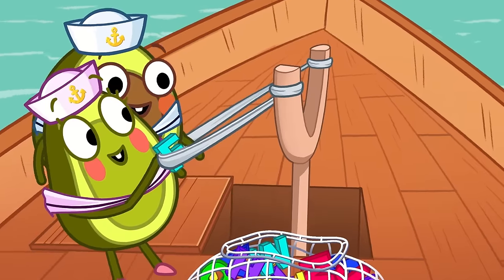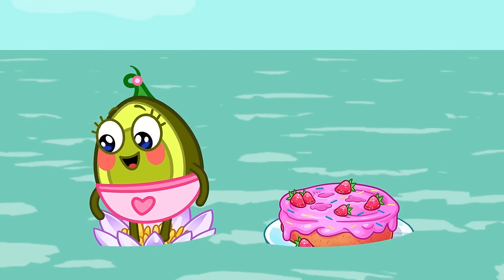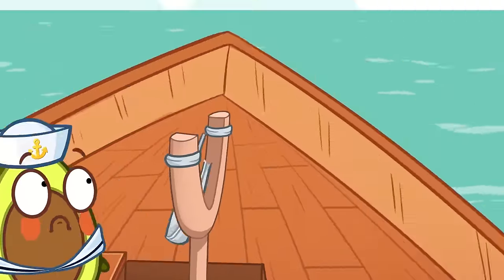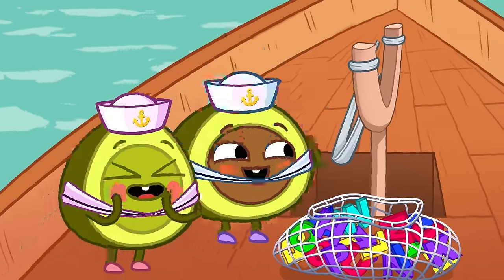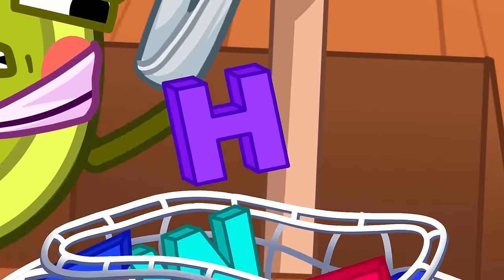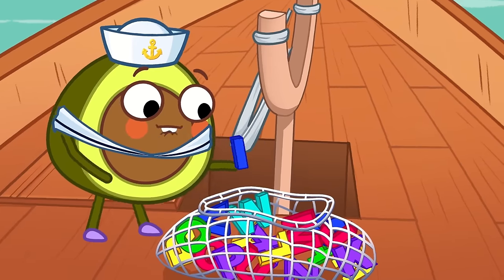F for flower! But the flower is sinking! G for guitar! Phew! Now baby is safe. And a little noisy. H, the hammer! Hammers don't float, Penny. I for island!